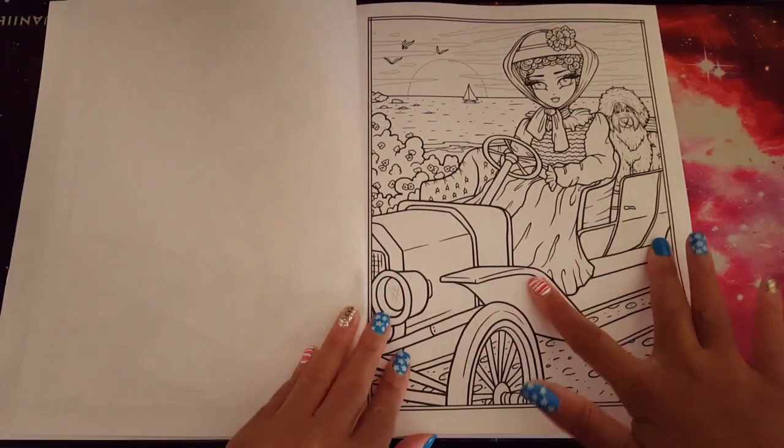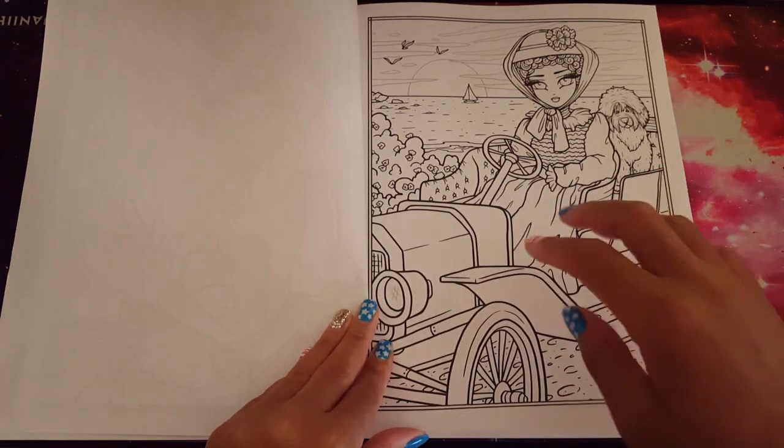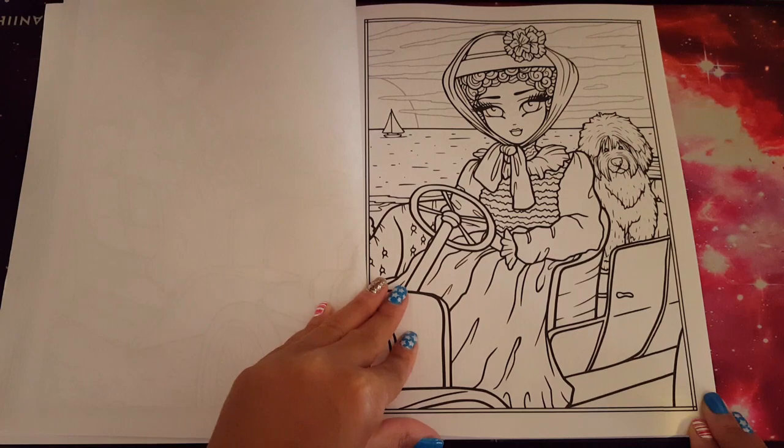I really like this little car. I think it reminds me of Cruella de Vil in a way because she had kind of like a coupe car, like an old school car, and a little dog right here. So cute. Closer up version.